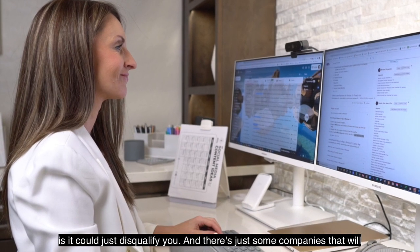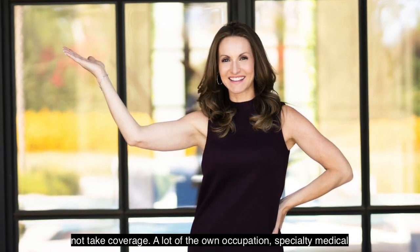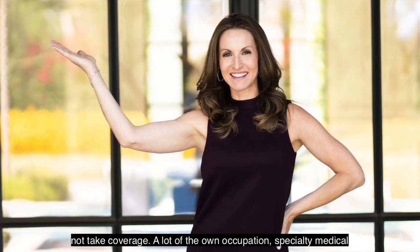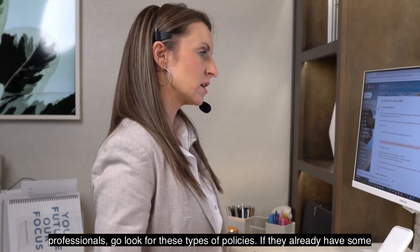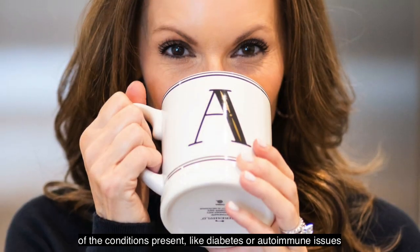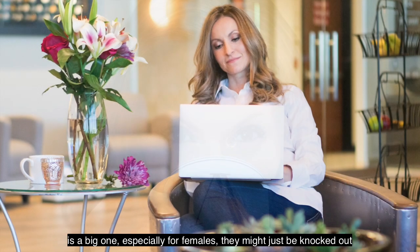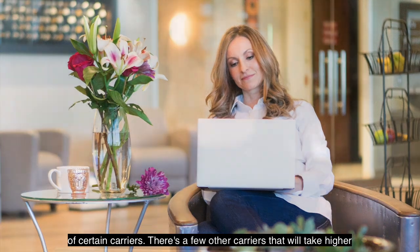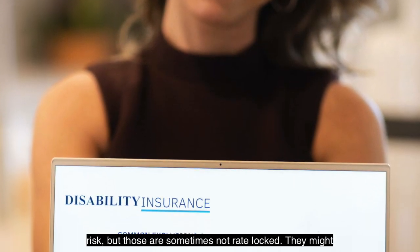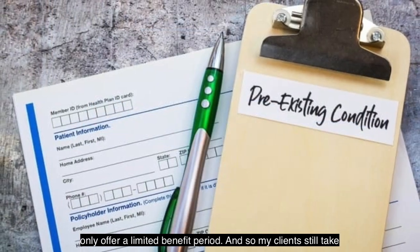So number 2 is it could just disqualify you. There are just some companies that will not take coverage. A lot of the own-occupation specialty medical professionals go look for these types of policies. If they already have some of the conditions present, like diabetes or autoimmune issues, which is a big one especially for females, they might just be knocked out of certain carriers. There are a few other carriers that will take higher risk, but those are sometimes not rate locked. They might only offer a limited benefit period.